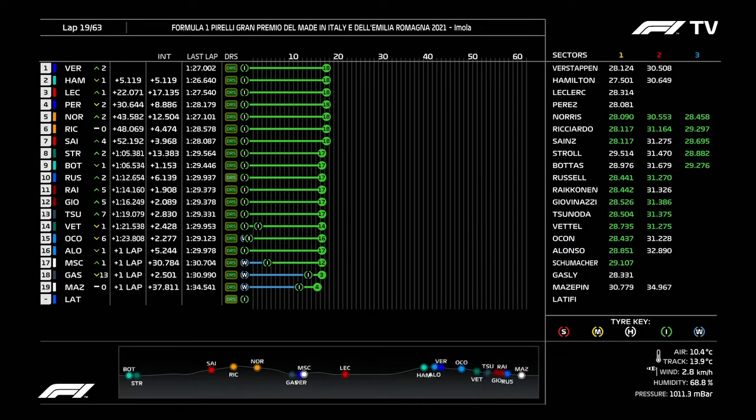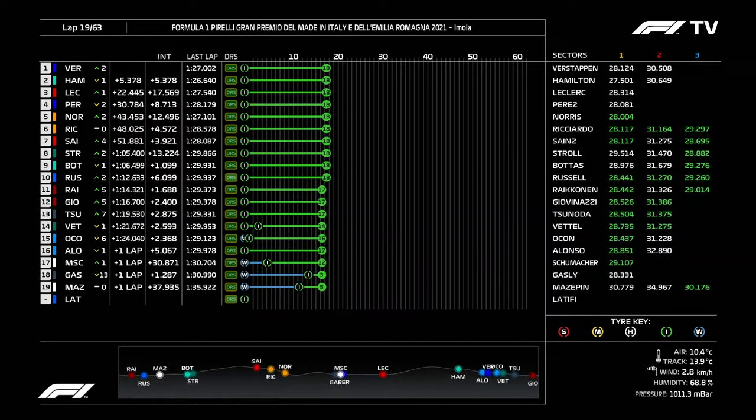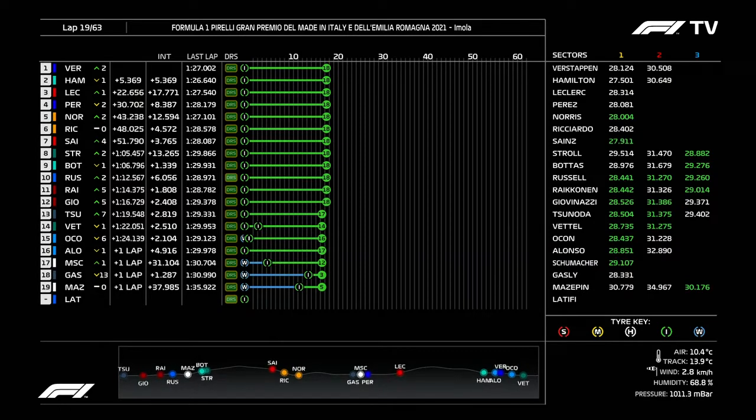Max saying that he's losing, he's starting to slide. So Lando, we don't want to be the first car onto dries. We want to eke out this set of inters. So push, but don't push too hard that you have to come in a couple of laps too early.